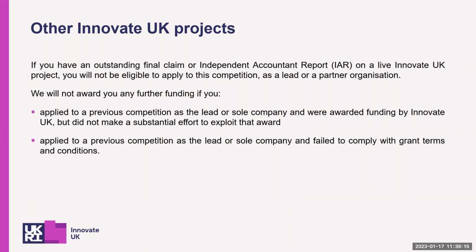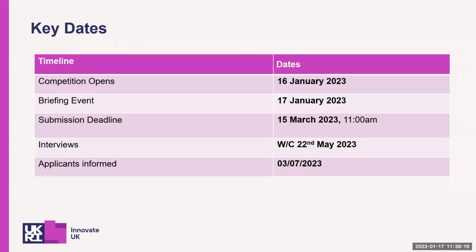Steph, can I just interject there as well? Another condition of the APC funding is that you also can't have any outstanding levy payments to the APC. If that is the case, we'll not be able to put you forward to assessment. So please ensure that that's not the case. If you do have any further questions on that, just contact either myself or Dan and we can talk you through that.